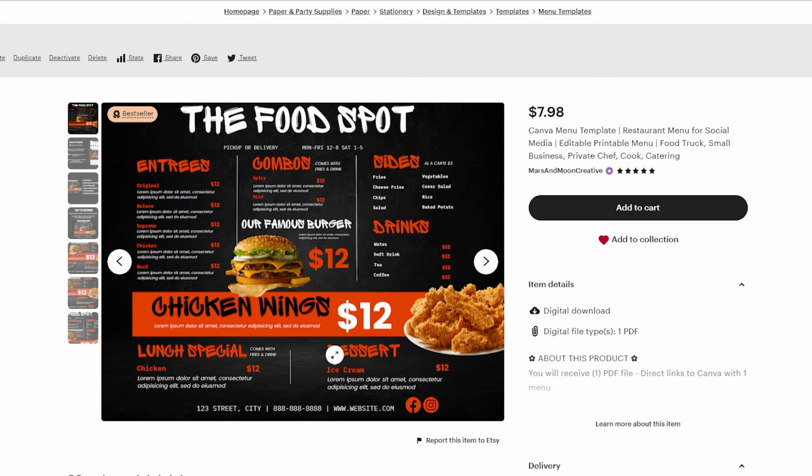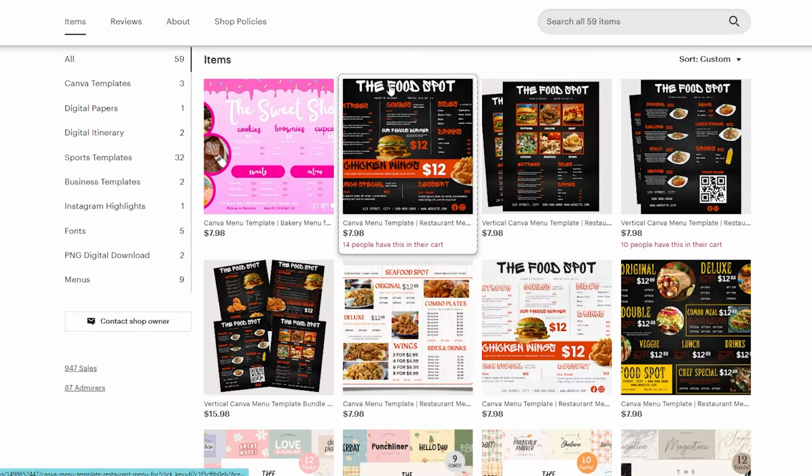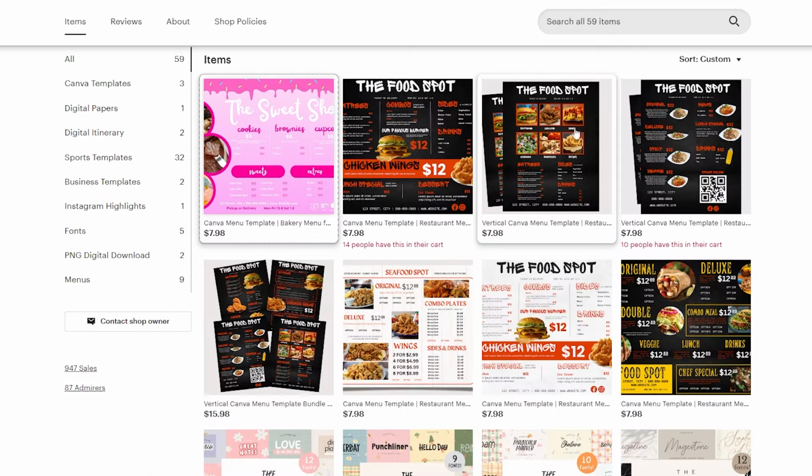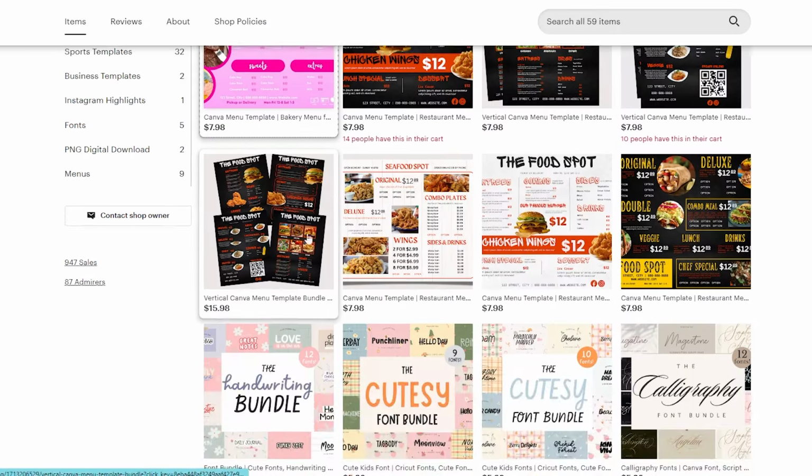And this one has just done really well for me. I don't know what it is about it, but everyone seems to love this. Because of the success of this one, you can see 14 people have this in their cart, so I have created other versions. I have one that is maybe for someone who owns a sweet shop or a bakery. I also have a vertical version. And then I also decided to sell a bundle of all of the menus together.